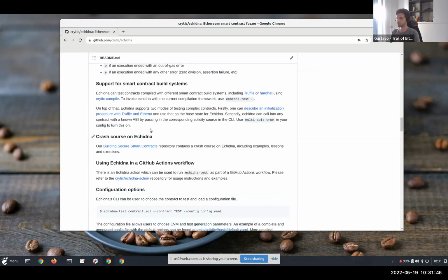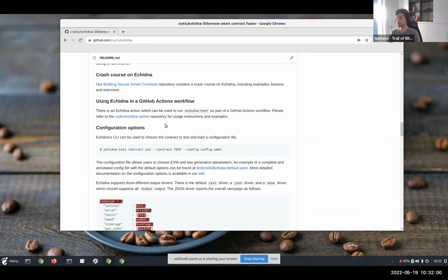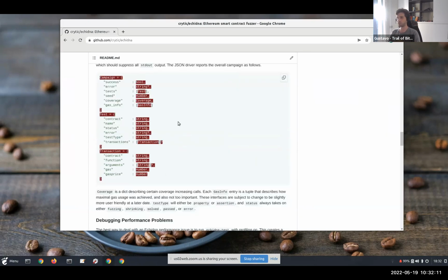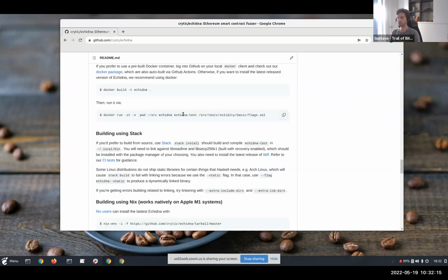All right, so it will support a variety of frameworks, including Hardhat and Truffle. There is some documentation, and we try to keep the documentation up to date. We are happy to have users providing feedback, or even asking for new features. There is some JSON output as well.